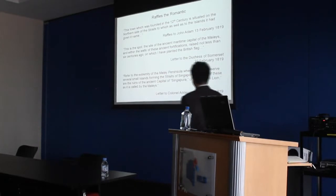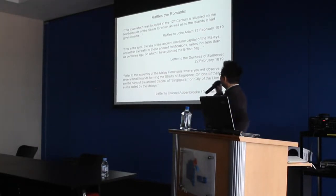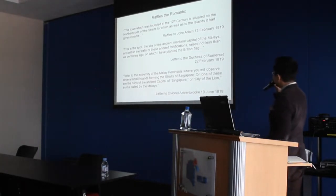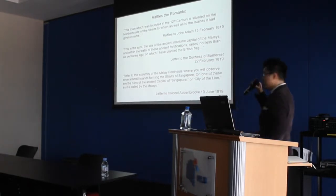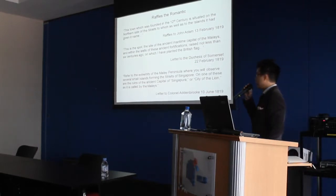He started writing all these things again to John Adams in the same letter. He said, this town, which was founded in the 12th century, is situated on the northern side of the Straits, which, as well as the islands, it had given its name. So the Straits of Singapore and, of course, Singapore Island itself, right? So he says 12th century. Now, how does he know that? We'll come to that in a while.